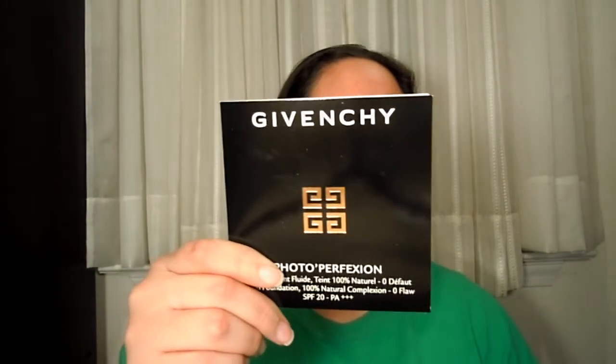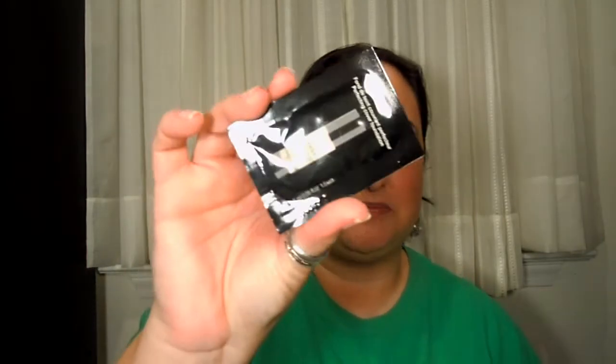So my freebies, I love that with Sephora when you place an order you can choose your own freebies or samples. And one of the ones I got was this, I think it's Givenchy, and this is a sample of their Photo Perfection foundation. I don't remember choosing this one, but I really don't care. It doesn't really say the name on it. Perfect Cover Foundation, just a little sample size.